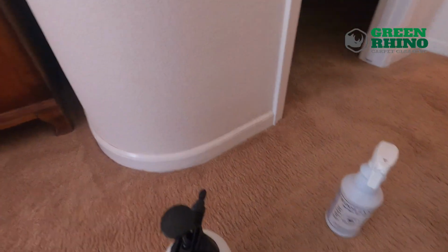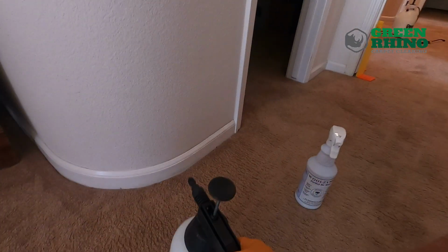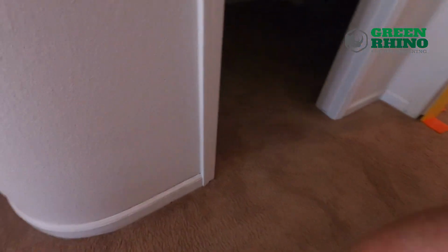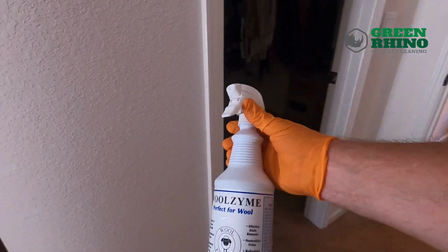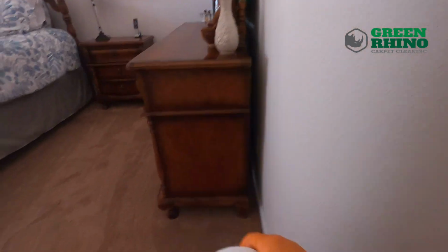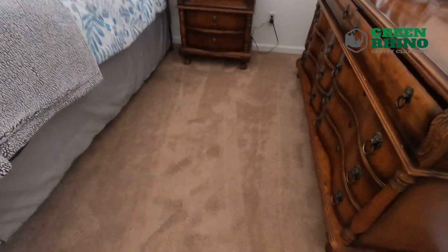So I went through the whole house, came down to my last bit of it, and it was still there. I just had this corner to do, and I remembered, hey, I got some wool zyme on the truck. So I used this, and it actually works really well. It was disappearing as I was spraying. So that wool zyme stuff is great for wool.